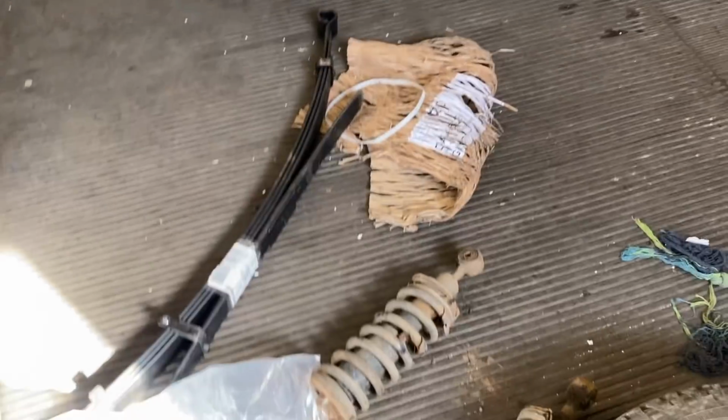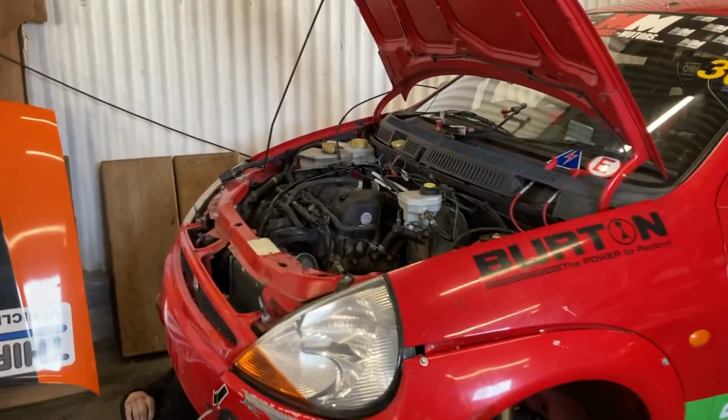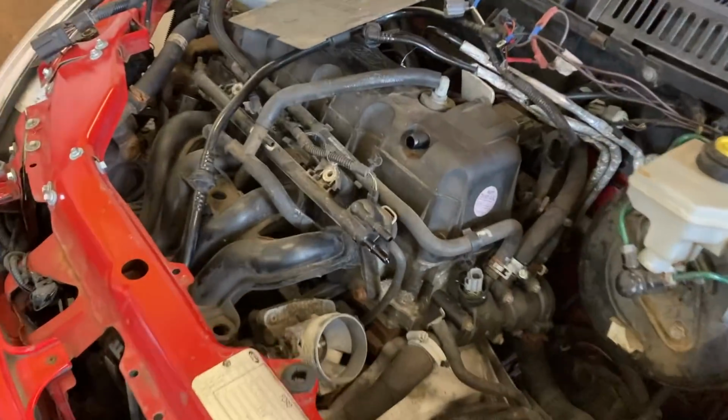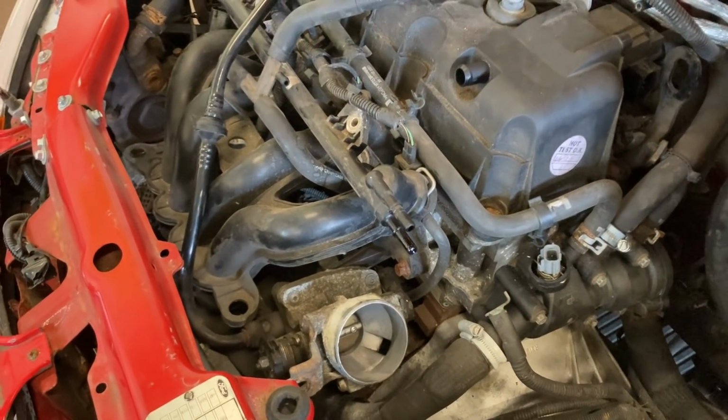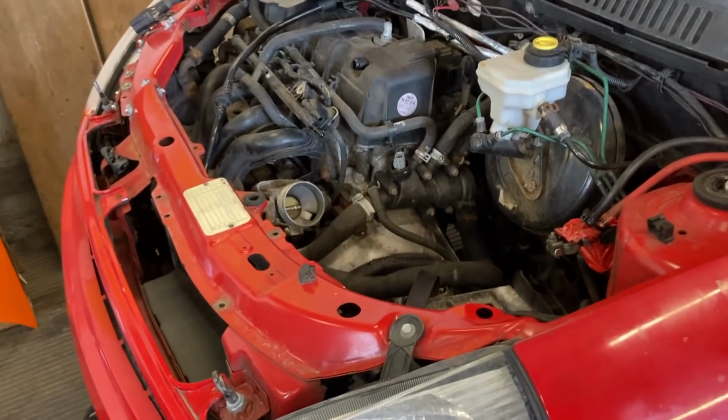So leaf springs are going to go on the other side. The 2 brake pipes are done at the back. Lewis is on whipping an engine out of this Enduro for my mate Lee. This is another K engine, but we're fitting this one and running it up for him. So yeah, nice shiny new shockers. Look at them, new bolts, nice shiny bolts.